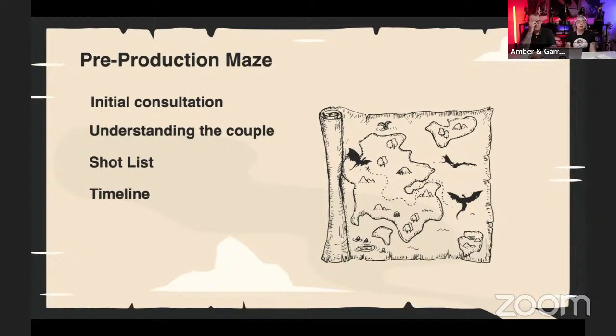All right, so the timeline. This is all you. I don't touch the timeline. I know. Wedding timelines, like we talked about, are just so stressful. And a lot of the times, by the time you're a filmmaker, by the time we even see them, it's already done, right? The timeline's done. The schedule's done.